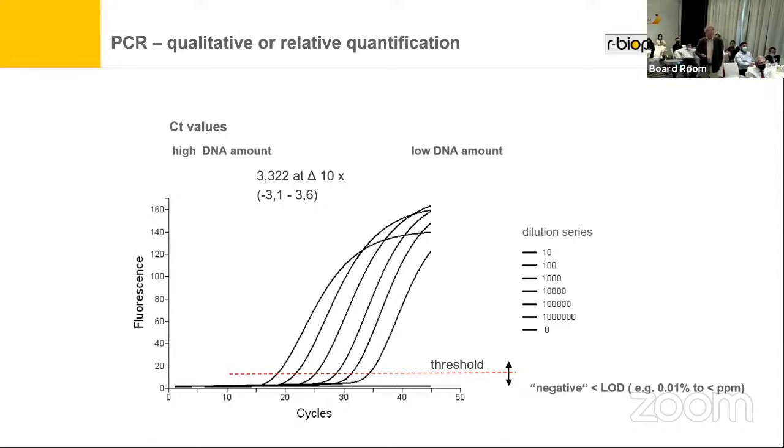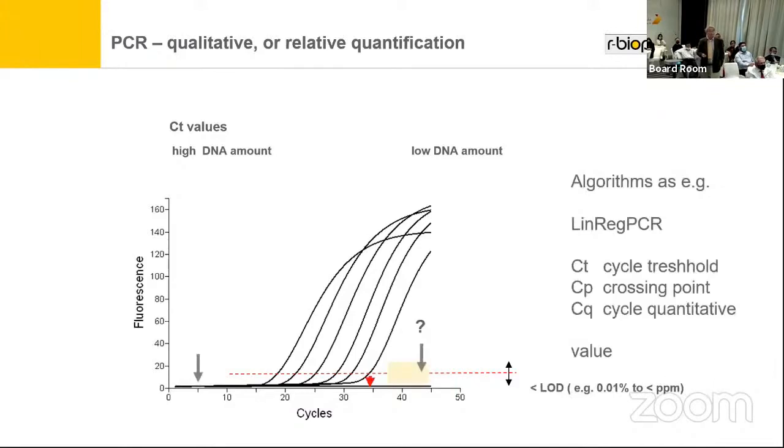The problem is for low amounts of DNA, seen here. Let's say what happens if there's a trace of pork inside, and that's the issue for halal. People are arguing it must be 0. And discussions start, what is 0? We have the CT or CP or CQ values, for example here approximately 34 for the last curve. What happens at the end? Is it a value, yes or no?